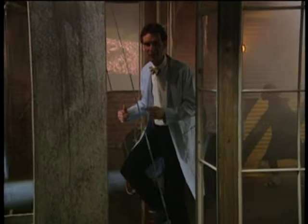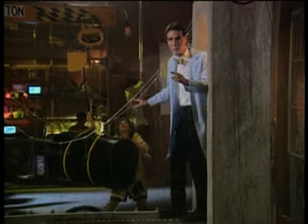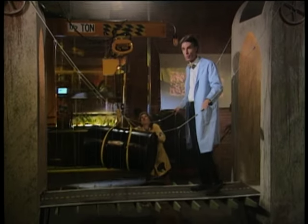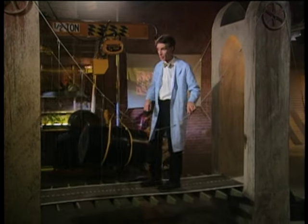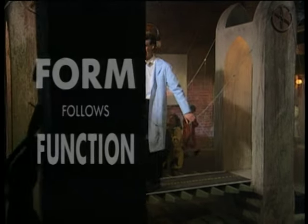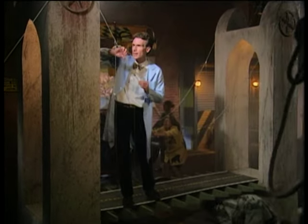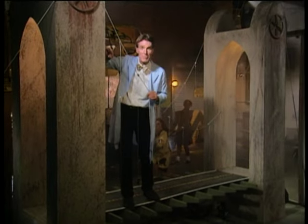Now this is the model suspension bridge of science. And like any structure, its shape depends on what it does, and its strength depends on what it's made of and its shape. Why does it look like that? Form follows function. These thin cables are held up by these thick posts.